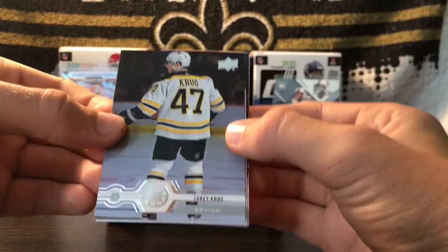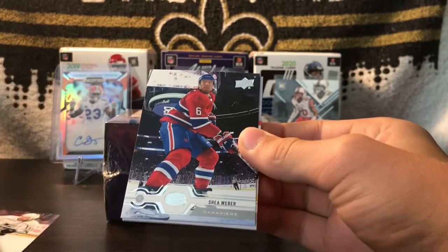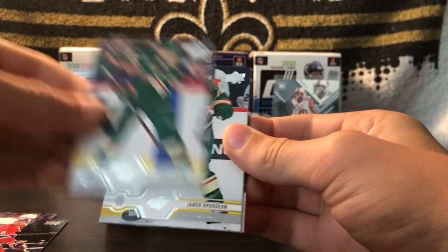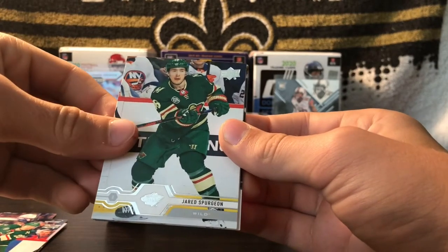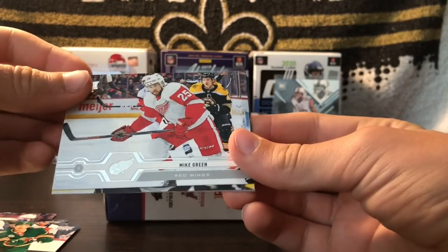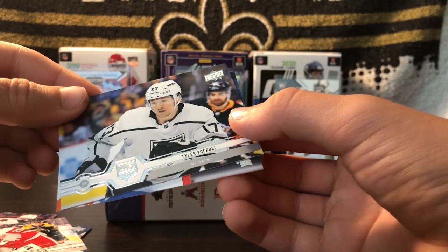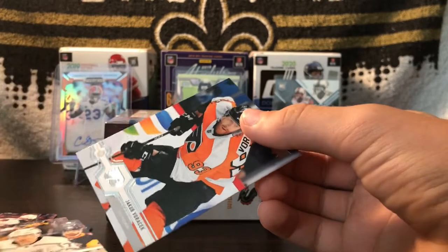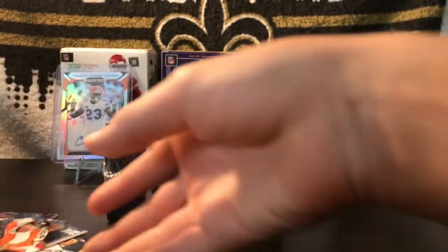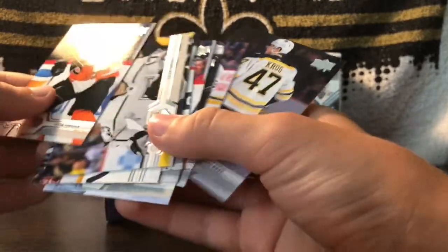You got a Torrey Krug, Kyle Clifford, Shea Weber, Ryan Suter, Jared Spurgeon. Got a sideways card of Mike Green. We have a Tyler Toffoli, and we have a Jacob Voracek. So there we go. Just a quick little 8-card pack.